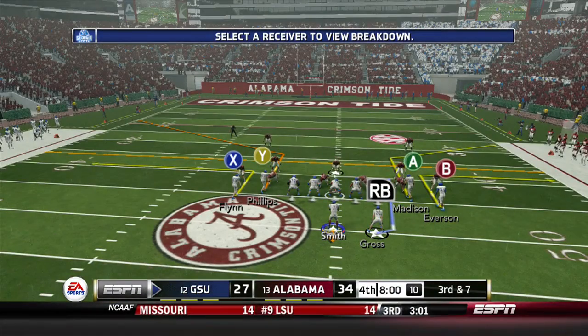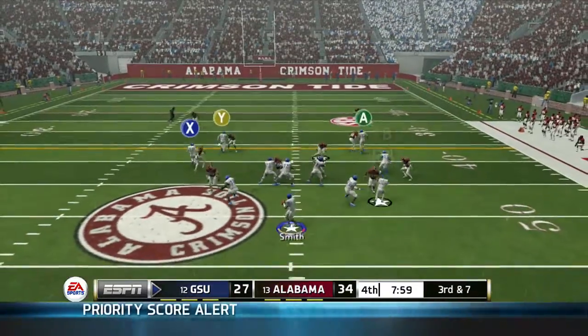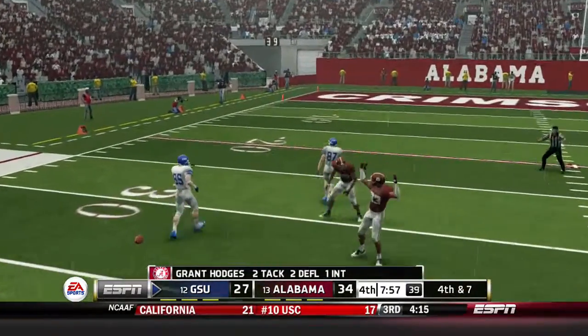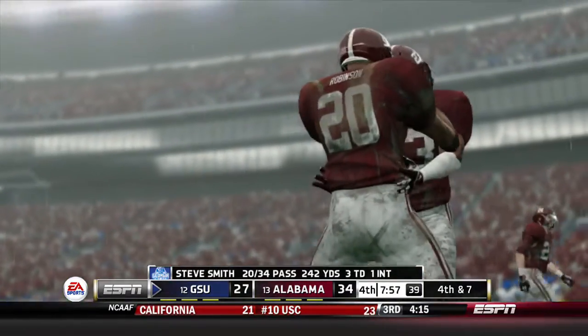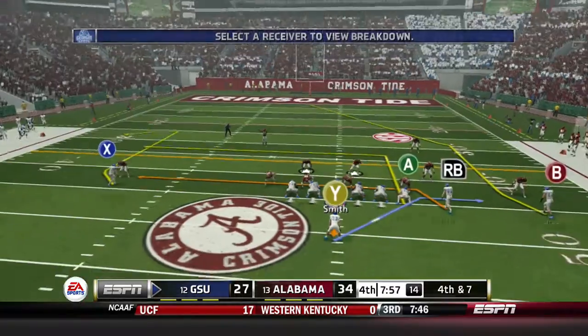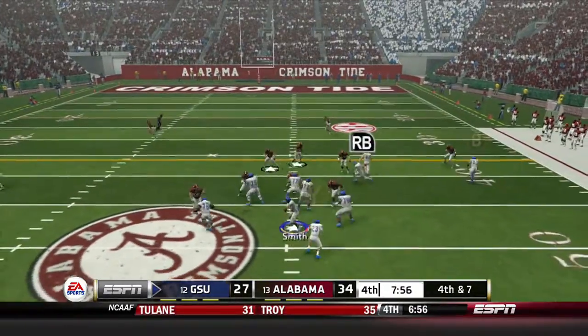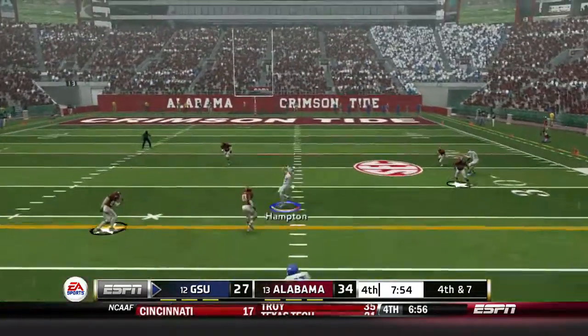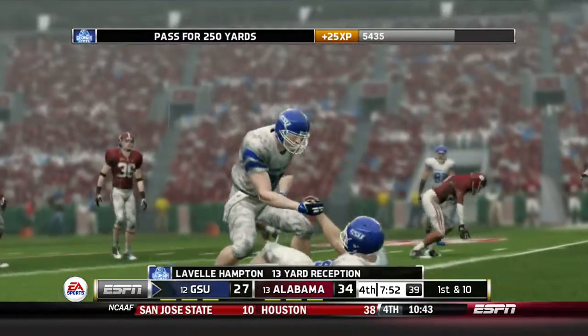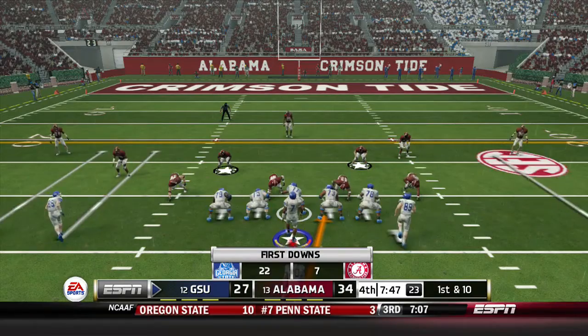Alabama has a dynamic offense that can score with 1 play on 1 drive, and they've got the 34-27 lead as this pass incomplete, broken up by Grant Hodges. It'll be 4th and 7 now, and Georgia State's going to go for it down by a touchdown in the 4th quarter. Smith over the middle, caught by Lavelle Hampton for a first down and into Crimson Tide territory.